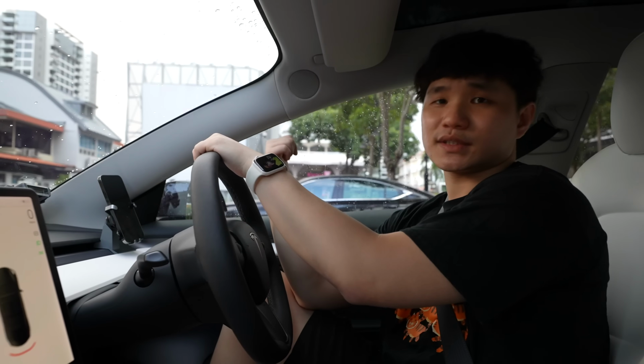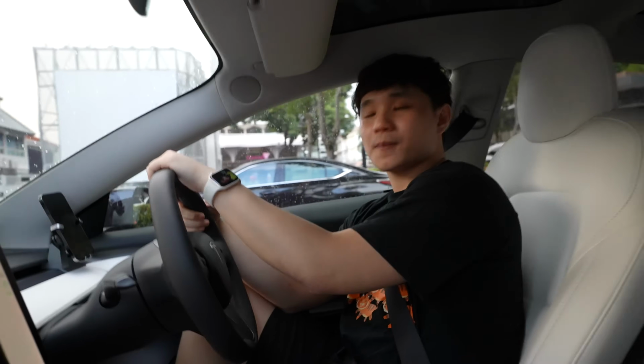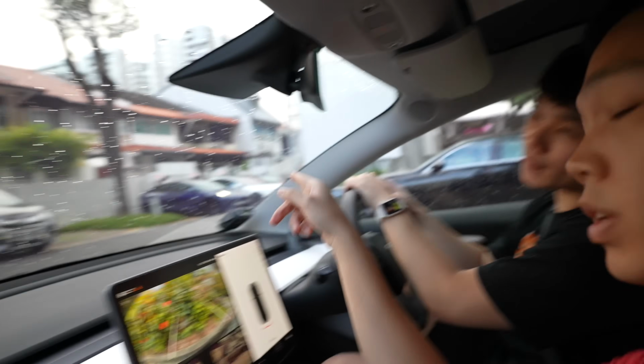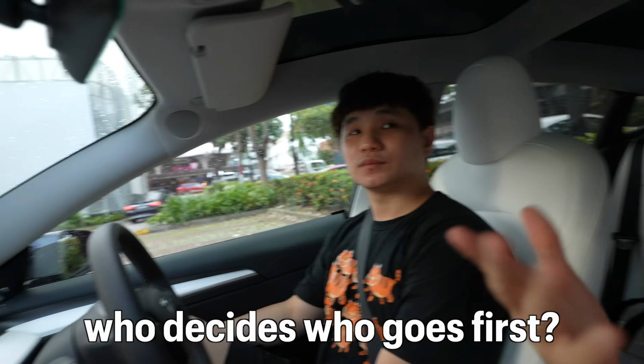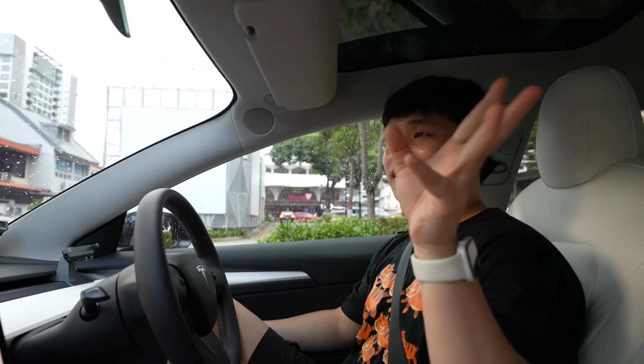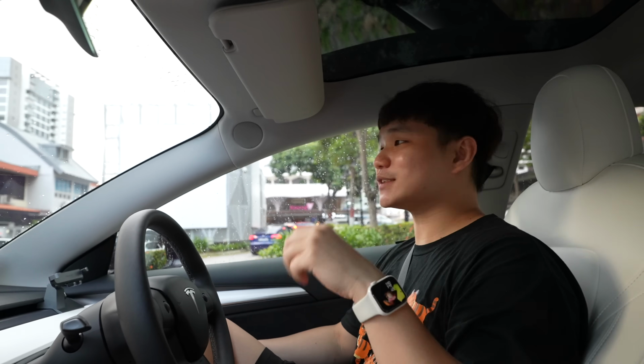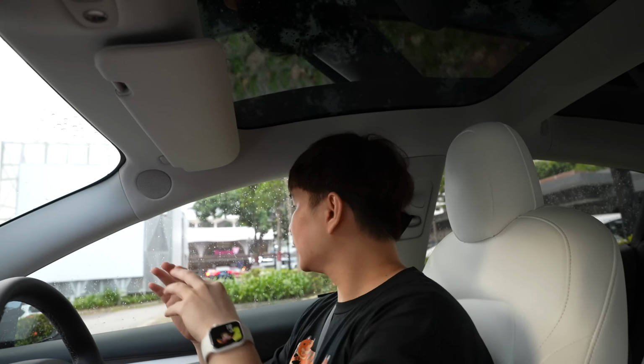For a supercharger, it's quite fast. Within half an hour, someone will go. But sometimes there's a queue as well. In this situation, there are 3 Teslas charging over there and we're waiting here. What if another Tesla comes? Who decides who goes first? Is it an honor system? There's no honor system. It's based on, okay, I'm here first and you're behind me, I will charge first, and you kind of vouch that I'm here first. Generally Tesla owners are very nice, those that I've met.